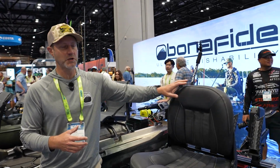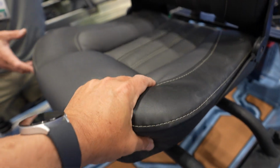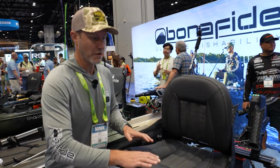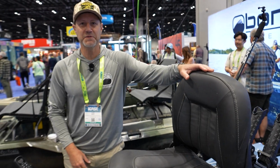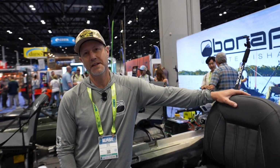But this seat is really cool. It has just the right cushioning right where you need it. It's like a bass boat seat. It's a little bit narrower, but it spreads out when you sit down. It's super comfortable, and of course, it's on a swivel too. Do you know what the price point is for this? You're going to ask me something I don't know exactly. I think it's in that $250 range. Not bad. Yeah, somewhere in that range.